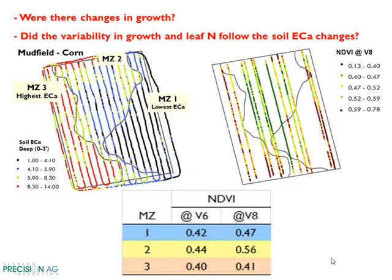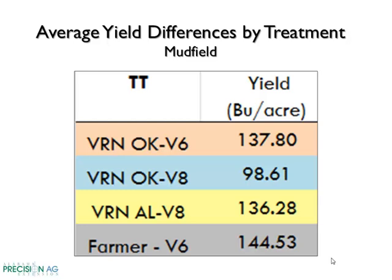Let's look at V8. At V8 you see that this zone 2, that is this zone, okay? The NDVI values were much more different than these 2 zones, and you can see it on this map. The pattern of NDVI variability is matching the soil electrical conductivity variability. That's what you would like to see if you are thinking about variable rate application of nitrogen. Okay, so then we applied the nitrogen at a variable rate, and these are the yield results.